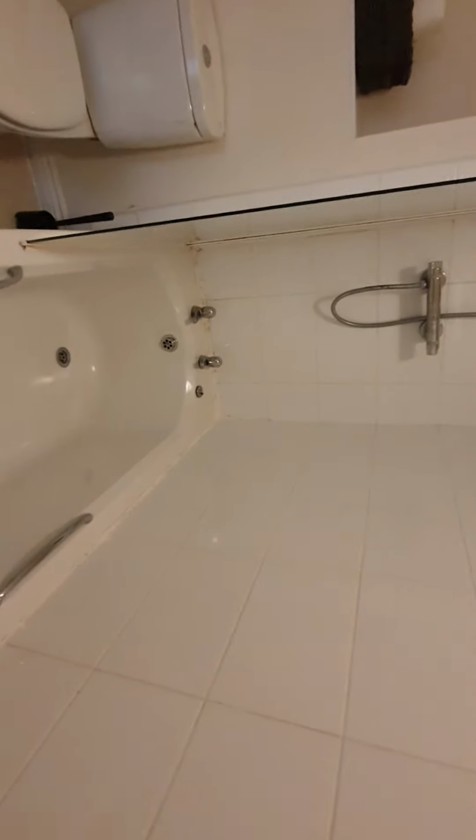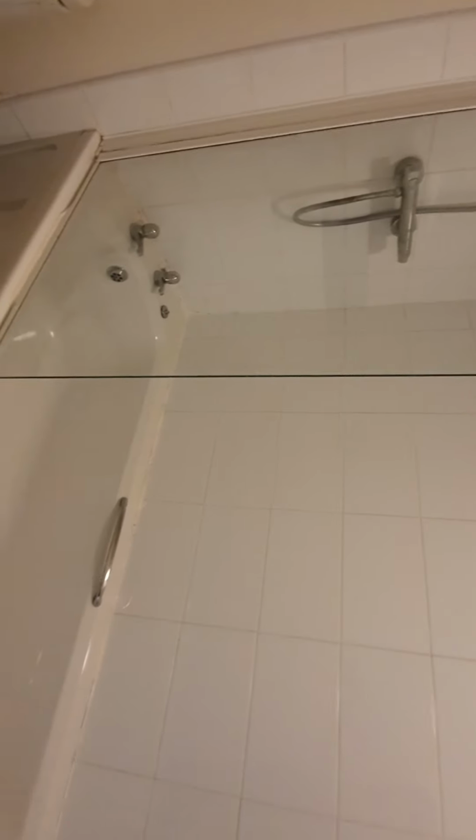Just gonna go up and down the tiles, they're clean condition, with no damage, white grout clean. Up and down. Shower glass is clean, with no limescale. And the bath panel is also in good condition.